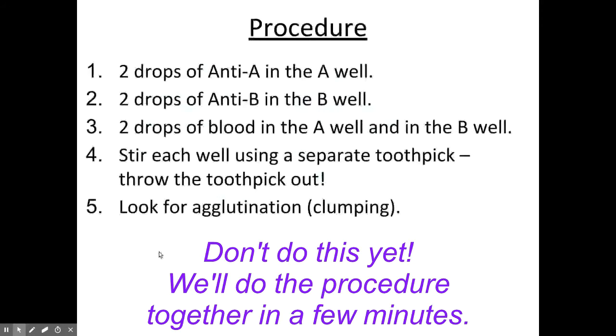So how does this relate to our murder mystery? This is the procedure that a scientist or a doctor will use to determine your blood type. They put what's called anti-A into one well of a plate, one little dip in a plate, and they put anti-B into a different well. Now, anti-A is going to clump up any A proteins, and anti-B is going to clump up any B proteins. So then what they do is they take the mystery blood and they put some in the first well and some in the second well, and they stir it.